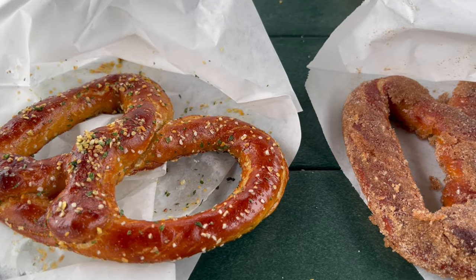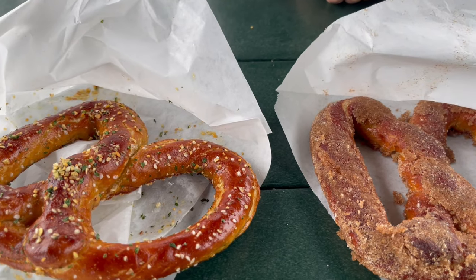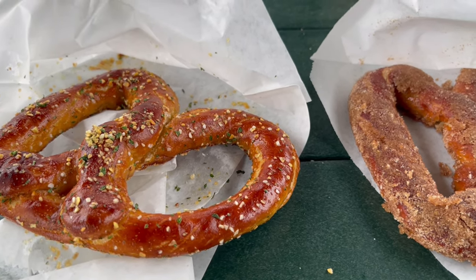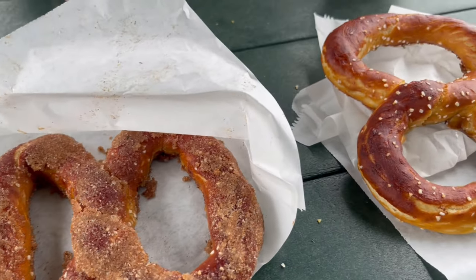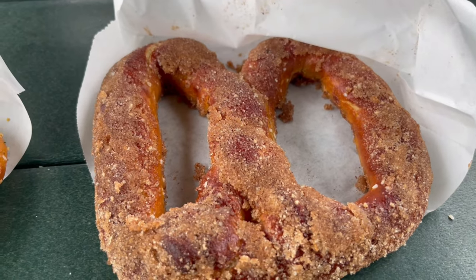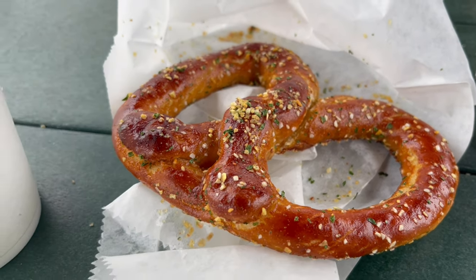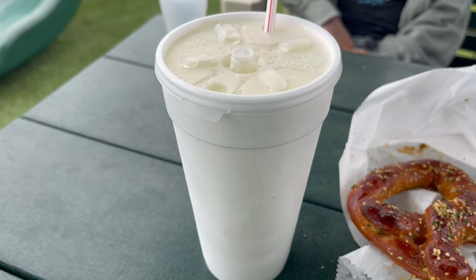Here at the Roadside Stand, they're supposed to be known for some great pretzels. So soft pretzels, supposedly. Anyway, we got three different ones to give you a taste and show you what each one looks like. Starting right here, this is just the original. This is the cinnamon sugar. This is the garlic herb. And I also got a large, freshly squeezed lemonade.